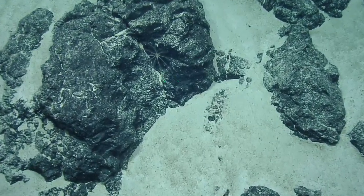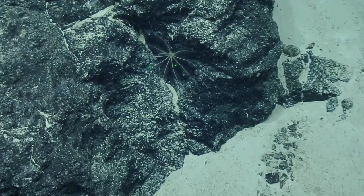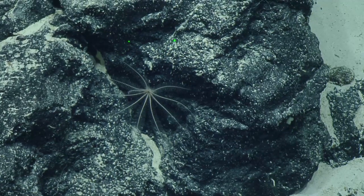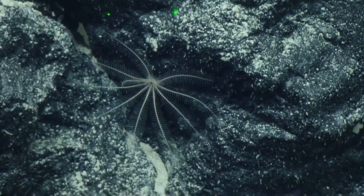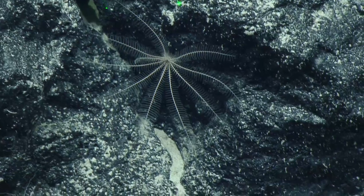A crinoid, but a white variety. And is it stalked or is that one of its arms? No, I think that's one of its arms. Okay. That's good. Thanks. Okay, full wide.